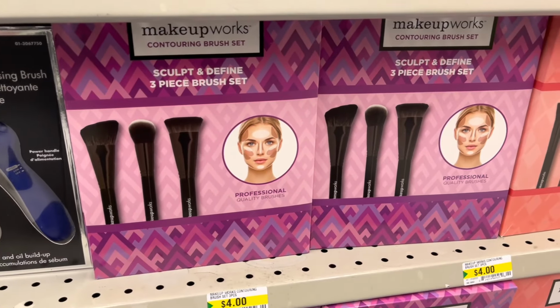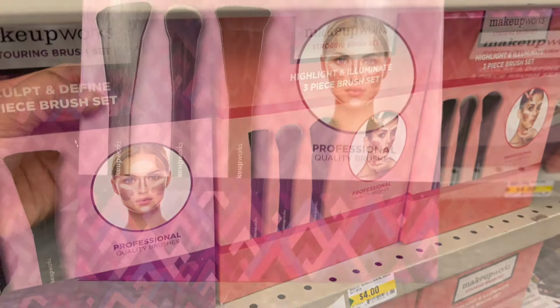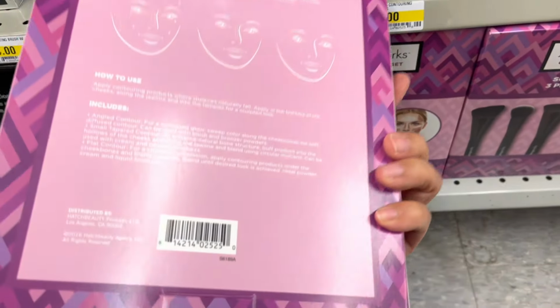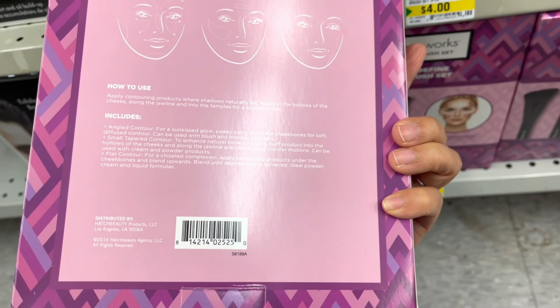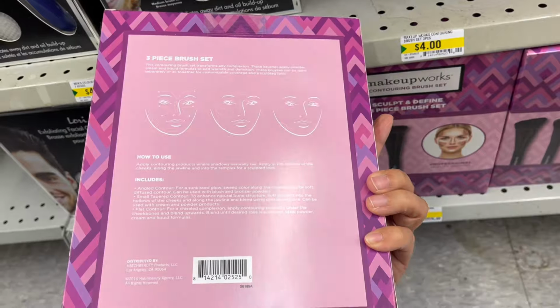Next one is this contouring brush set from Makeup Works. Sculpt and Define 3-pieces brush set, great for nose line, temple, and jawline. Also, it comes with another highlighter set for $4.